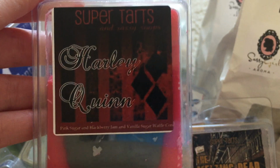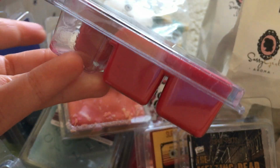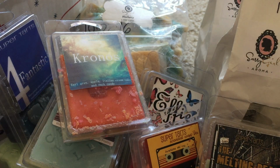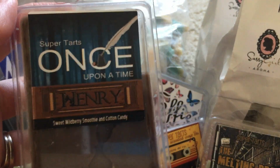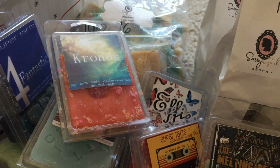Melting some Harley Quinn in my bedroom today. This is really nice. I got a backup clam of this, and I'm really glad I did, because I really enjoy this scent. And last from Super Tarts is Henry, which wasn't too terribly strong.